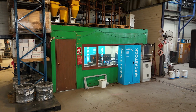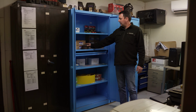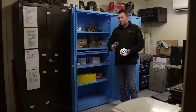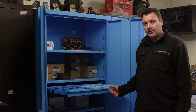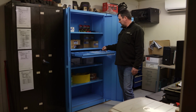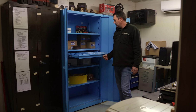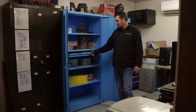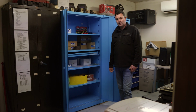So we've got everything in here the boys need. They can just come and help themselves. They don't have to sign anything or tell anyone, grab a grinding disc, whatever. Got a cool little tray that pulls out here that's got all our drill bits in it. If they need a drill bit, it's all there. They always know it's going to be full. And yeah, it's a really cool system. Highly recommend it and glad we've stuck it in.